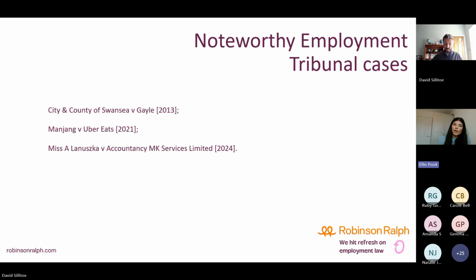So on to noteworthy employment tribunal cases on this topic. So first, City and County of Swansea versus Gales. This is 2013. So in this case, the Employment Appeal Tribunal ruled that the dismissal of Mr. Gale, who was a council employee secretly filmed playing squash during working hours, was not unfair, overturning an earlier tribunal decision. So the key facts: Mr.